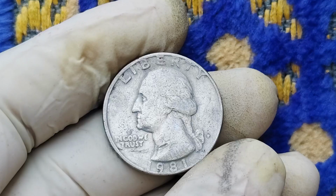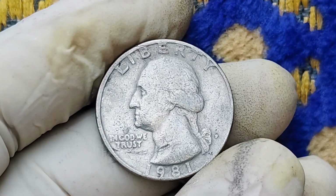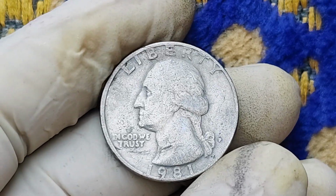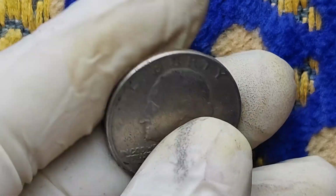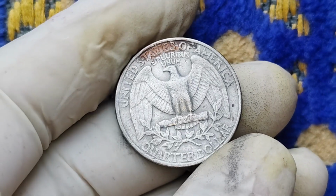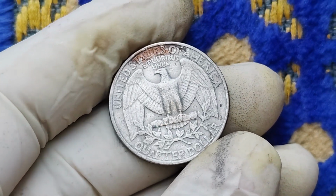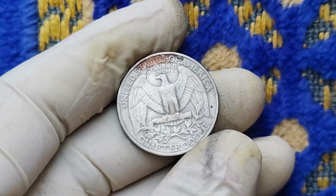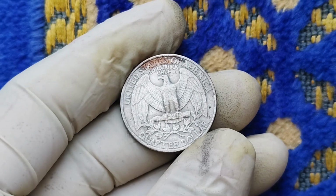But even if you don't have the rare $1.7 million version, don't be discouraged. The 1981 P quarter in mint condition can still be worth hundreds, or even thousands of dollars depending on the grade. Even lightly circulated versions with strong details can fetch a decent premium over face value. So, what's the moral of the story?